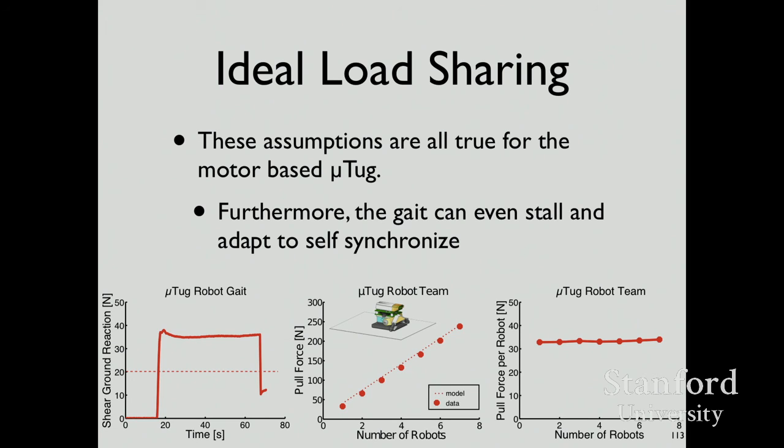So this is maybe the assumed result if you weren't thinking very carefully about this system, but it's basically as good as you're going to get. And that allows this team of 6 to do, I think, about 84 pounds of peak force, which is interesting because our lightest lab mate, who was on the paper, can only apply about 87 pounds of force. So we almost beat one of our authors.